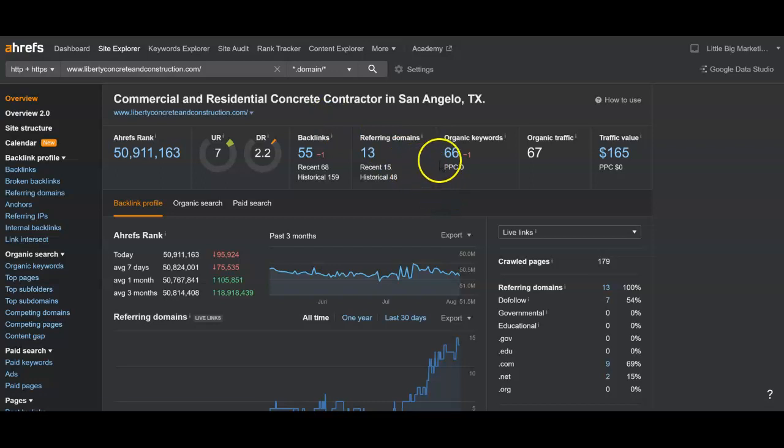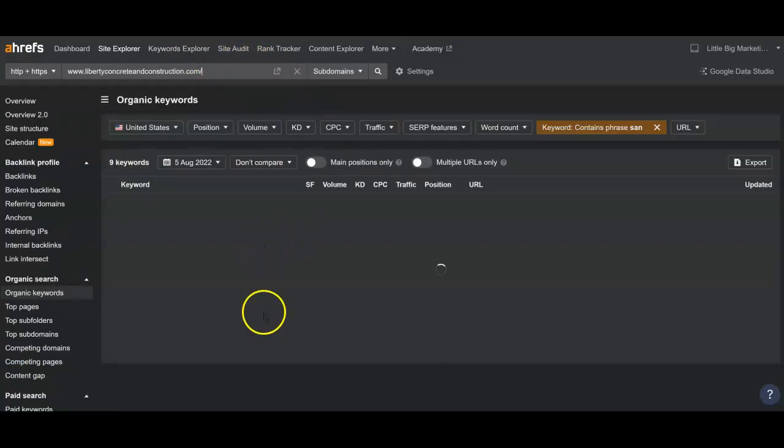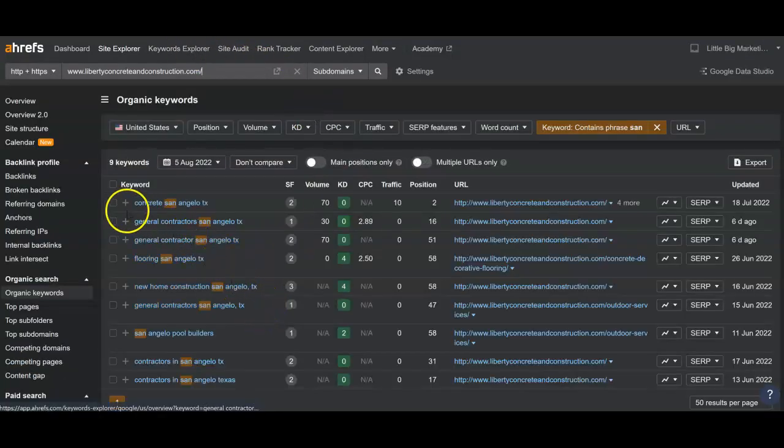What's also important are going to be these organic keywords. Now, these keywords are going to be the ones like what I showed you, what people are typing in on search engines. And you can see here, Concrete San Angelo, Texas has 70 searches a month. General Contractors, if you fall under that, is 30 searches a month. Here's another 70 searches a month. Flooring, I know that flooring can mean a lot of things that's not concrete, but it can also mean concrete. So there's search volume out there for that too.